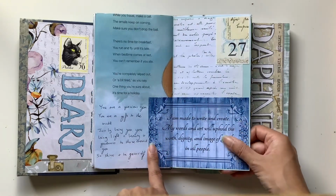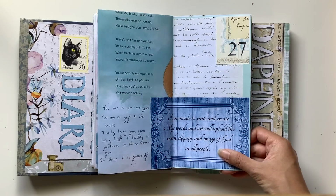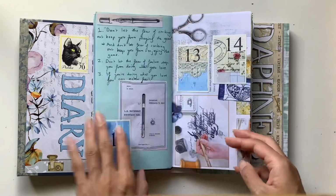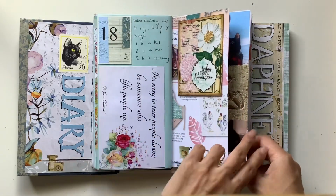Another one from the quote kit, I believe. I am made to write and create. My words and art will uphold the worth, dignity, and image of God in all people. That's sort of like my mission statement. So lots of beautiful pages in here.